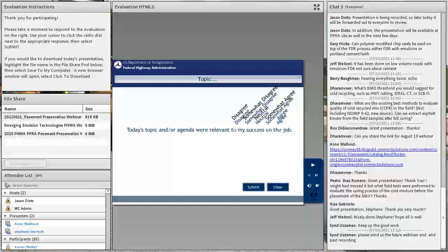Now, if the question was what to check after you finish the compaction, for sure the thickness. You have a target compacted thickness, so you want to make sure you check that. And then also the compaction, how's the density of your mat? That's very critical. There are different ways to measure that.